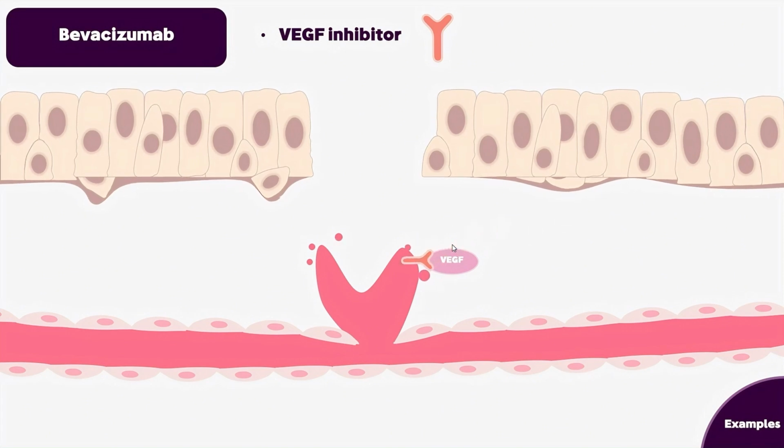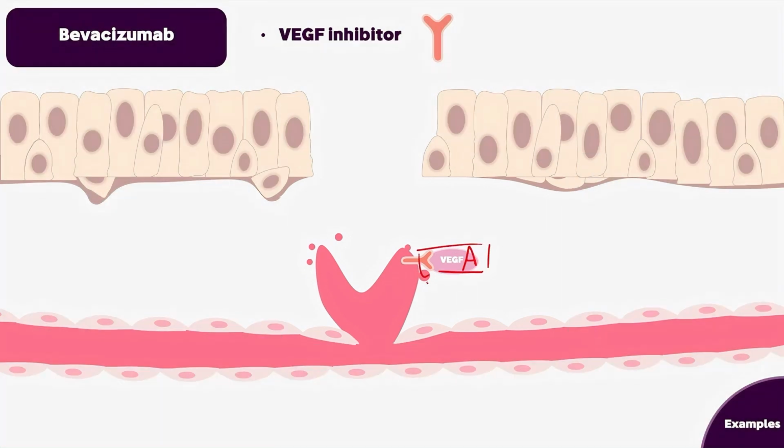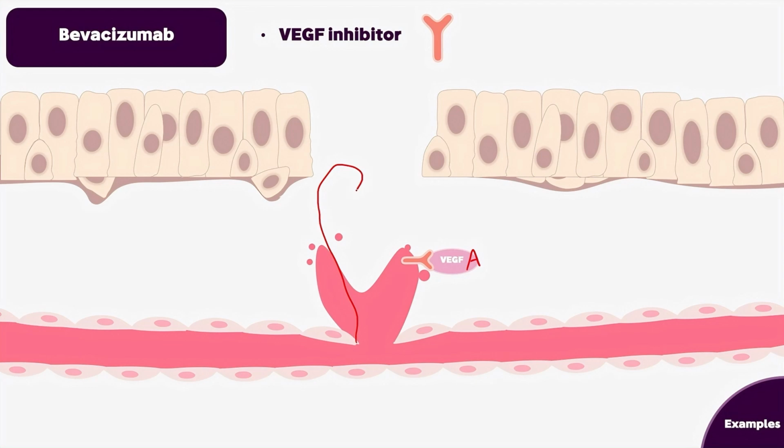the bevacizumab, which is a VEGF inhibitor, specifically VEGF-A inhibitor, a growth factor that is secreted by platelets in order to induce the proliferation of endothelial cells, whether for wound healing or for angiogenesis, the formation of new blood vessels. This inhibitor is efficient because it stops the formation of new blood vessels that can supply the tumors.